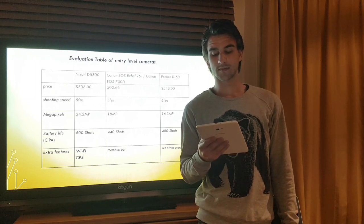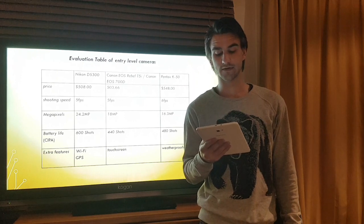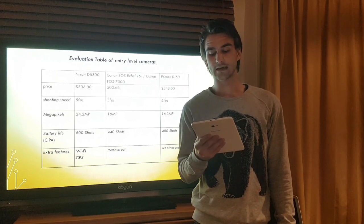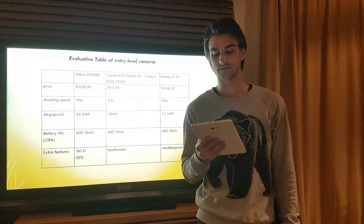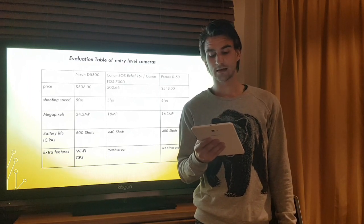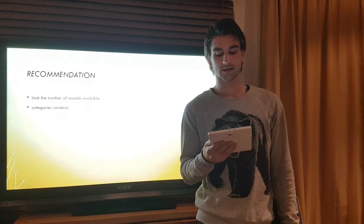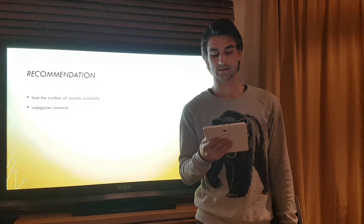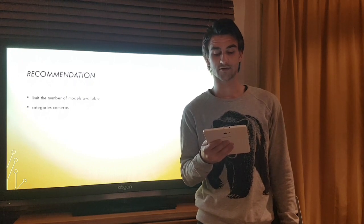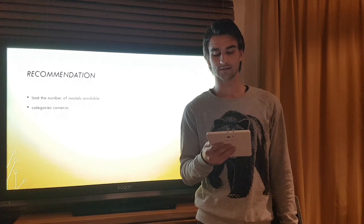If price is a problem, then Nikon and Canon may be considered. However, Pentax has a higher frame rate per second, justifying the price. Conversely, Nikon has better battery life and more megapixels than both alternatives. To appeal to consumers for Nikon, they should categorize cameras into 3 categories: general public, beginner and expert photographers.